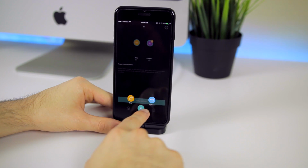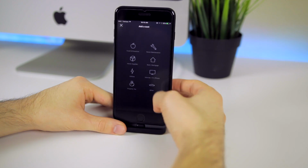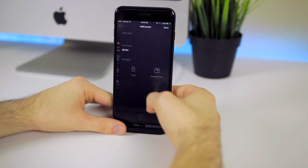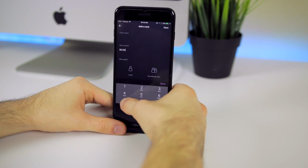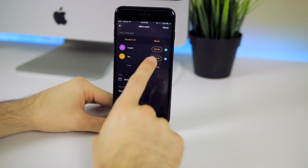So as you can see here, it says that I live with Angela, and the homepage shows how much each person owes or is owed and the amount. So if you click on the big plus button down in the bottom middle, you can add a cost or a payment. And if I click on cost, you can see that I can choose the category of the cost, how much it costs, and who paid for it.